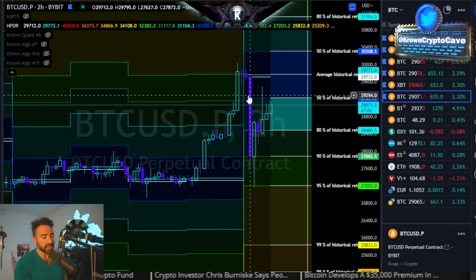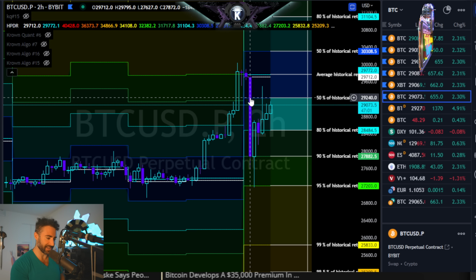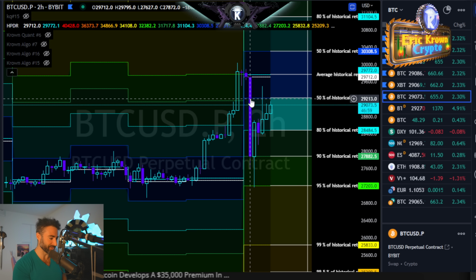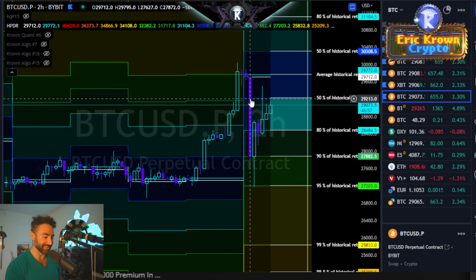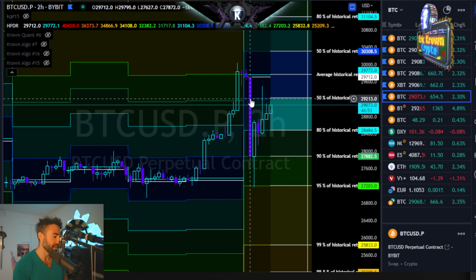And as you can see on the HPDR indicator, after yesterday's dump party, which I slept through, by the way, this was quite a surprise to wake up to. It's just another Thursday in cryptocurrency land.